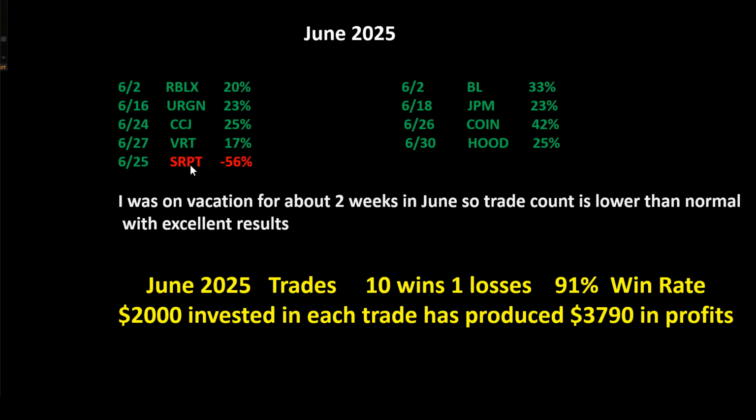And listen, we have losses. Let's be honest here. Every methodology has losses. You can't be right all the time. It's impossible with the way the market is, how dynamic it is. But this was a pretty good month. And this is the kind of percentage wins you're going to see most of the time. 20, 23, 25, 42, 33. That's the normal percentages that we get on the trades that we take.